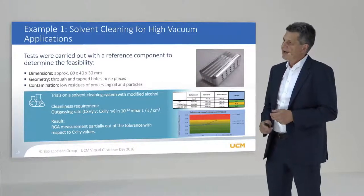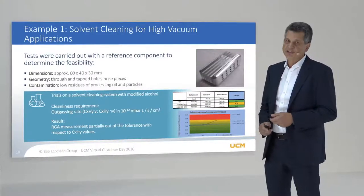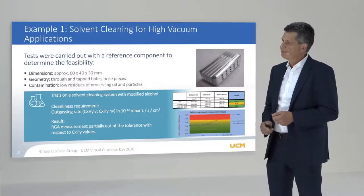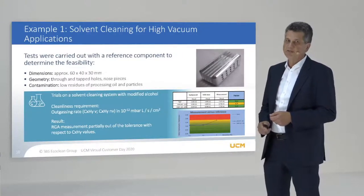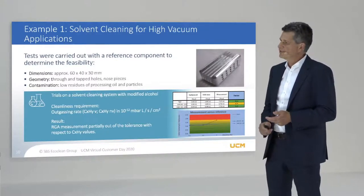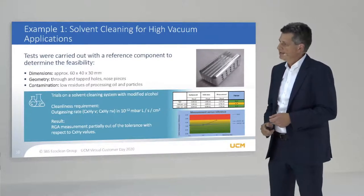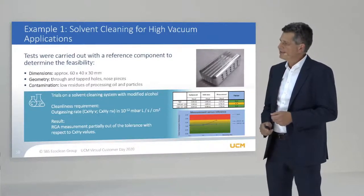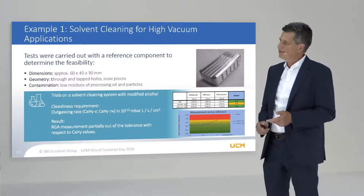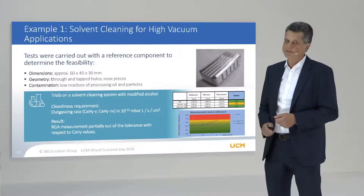And after the tests, we measured the outgassing rate, which is the RGA measurement, at a pressure of 10 to the minus 12 millibars, in order to see if we comply with the specifications. As you see on the right side, at the bottom, this is a fairly good result, but it just wasn't good enough.